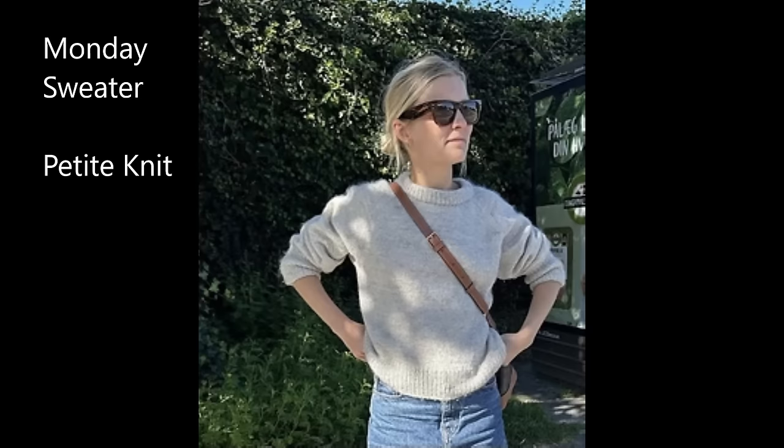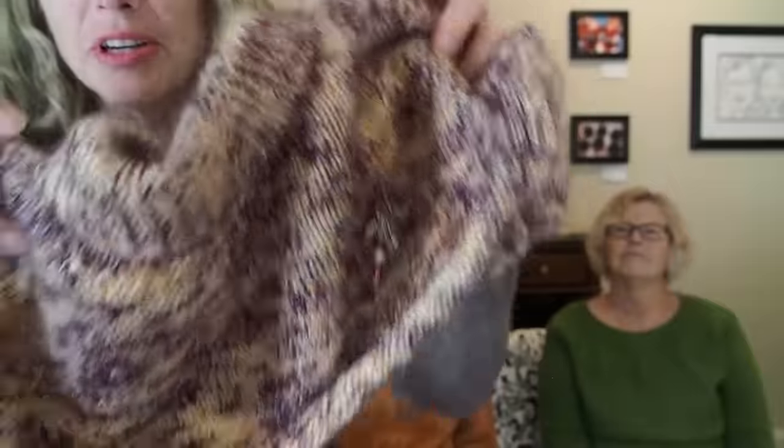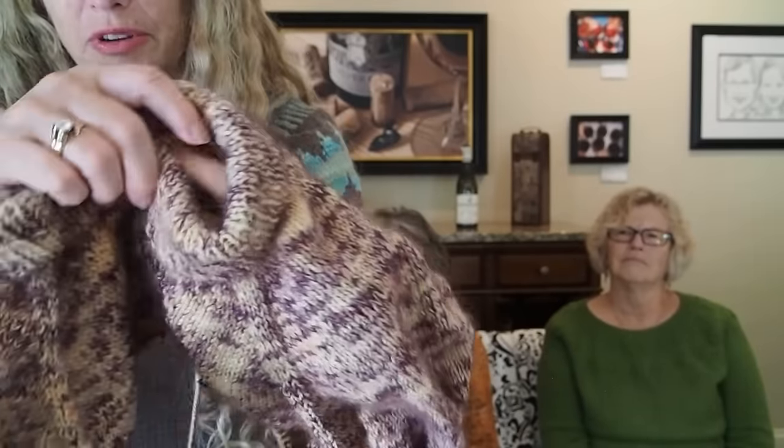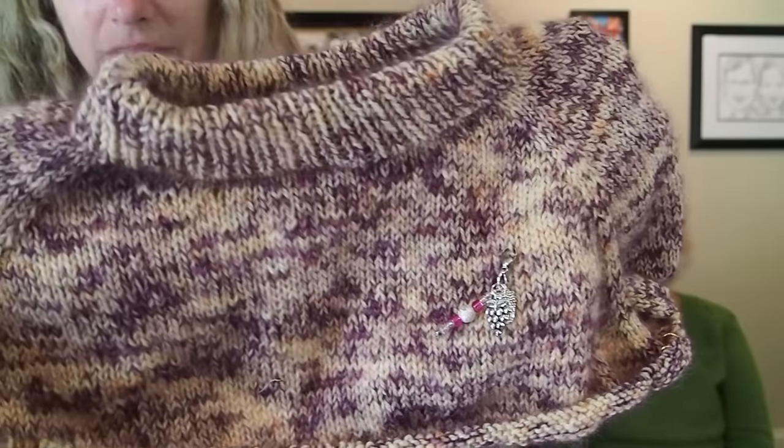So, that's that one. I know you've got more WIPs. I see a whole pile of them down there. I have three more WIPs to show. So the next one is the Monday Sweater by Petite Knit. Oh, that's so pretty. And I haven't made a huge amount of progress on it, but I did want to show it. Here's the progress I've made, which is still working on the sleeve, before sleeve separation, but I'm getting there.